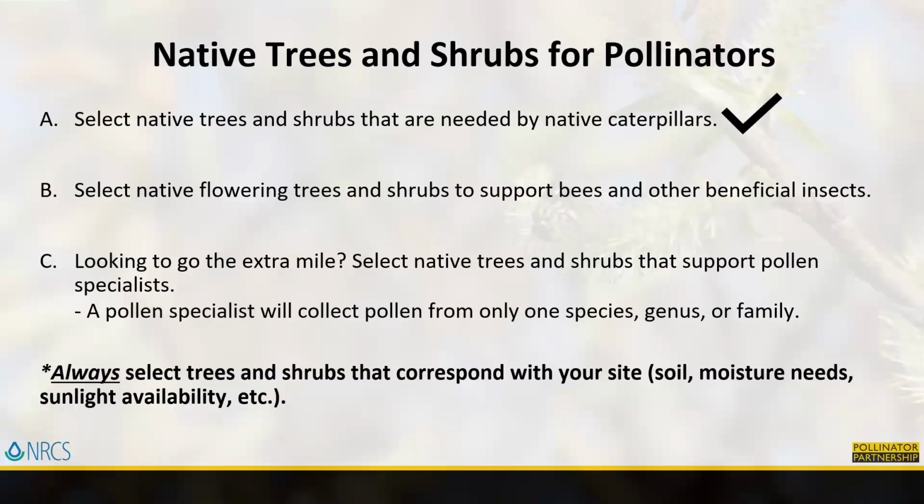Okay, so we have talked about the plants to support our native caterpillars, and now we're going to move on to talk about flowering trees and shrubs to support our bees and other beneficial insects.